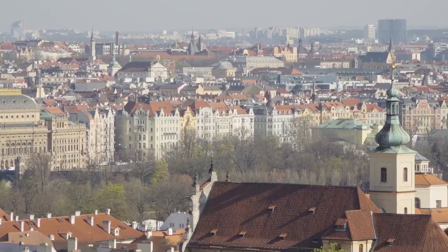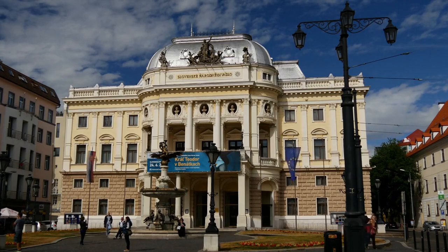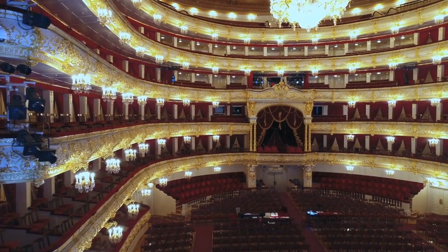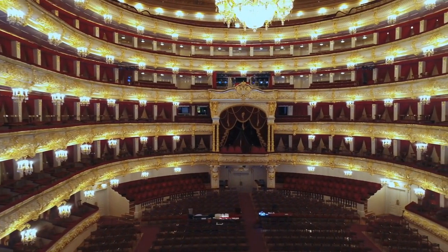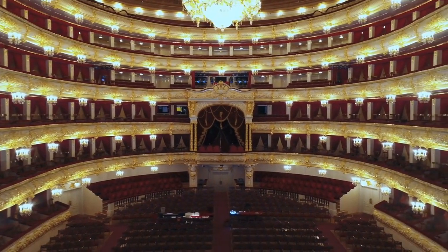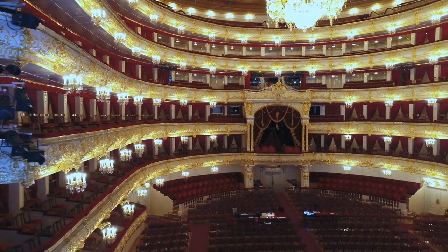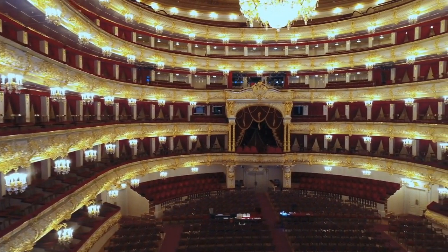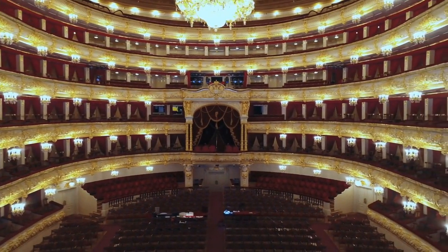19. The Prague National Theatre. The National Theatre in Prague is a magnificent building that is located on the banks of the Vltava River. It is one of the most important cultural institutions in the Czech Republic, hosting a wide variety of performances, including opera, ballet, and drama. The building itself is a work of art, featuring stunning neo-Renaissance architecture and a rich history that dates back to the late 19th century.